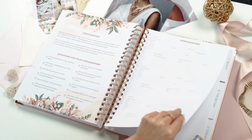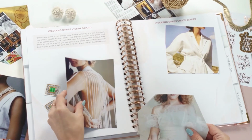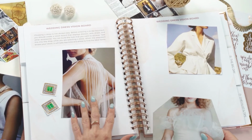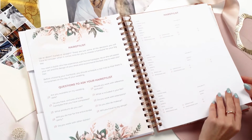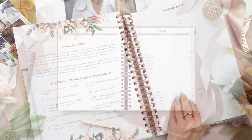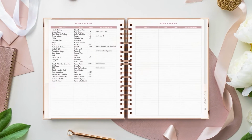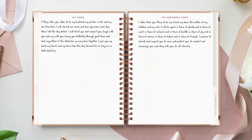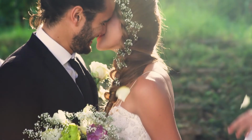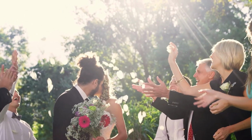Finally, focus on finding your perfect wedding attire and creating vision boards for your wedding dress and your groom's outfit. We've also included comprehensive pages to help you choose the bridesmaids' and groomsmen's attire, as well as your beauty team. When the big day approaches, create a detailed timeline, make a music list, and record you and your partner's vows. This way, you can ensure that everything goes smoothly so you and your guests can truly enjoy your wedding day.